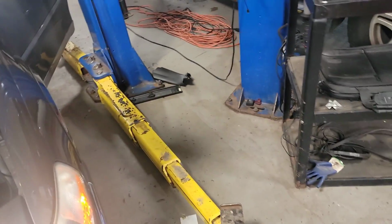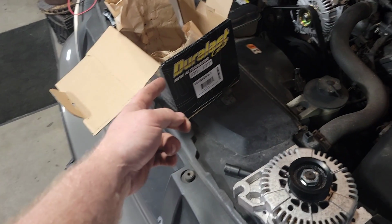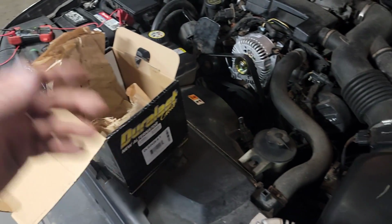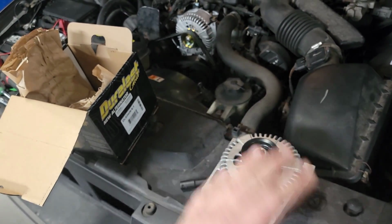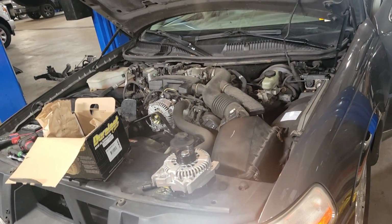I just sent two back with AutoZone, and we ordered another one from Napa to see, but my parts guy got the same one that we had from Duralast Gold. I wanted a Napa Premium instead. Installed that. At least the aftermarket ones are charging the vehicle. The OE ones won't even charge the vehicle. It just sits here and surges between 12.2 and 12.8 constantly. At least the OE ones, the lights and everything are stable. It's not surging or anything.